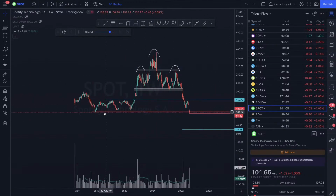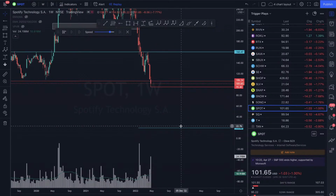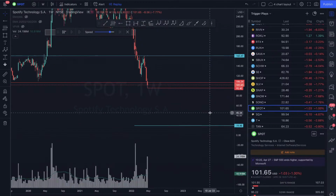It's a perfect break and retest here. Now it's breaking down from these lows. I think it's going to go to 19, guys. I have support at 19. Okay, then it's probably going there, guys.